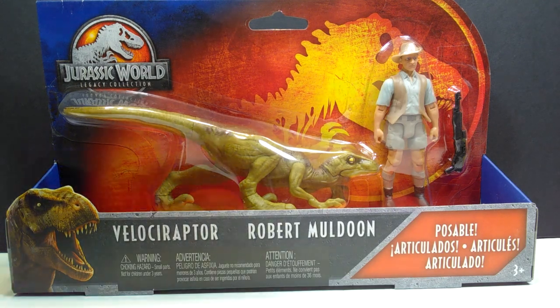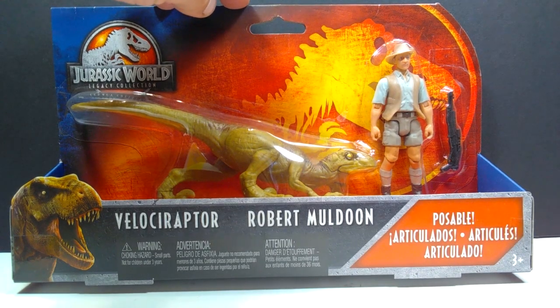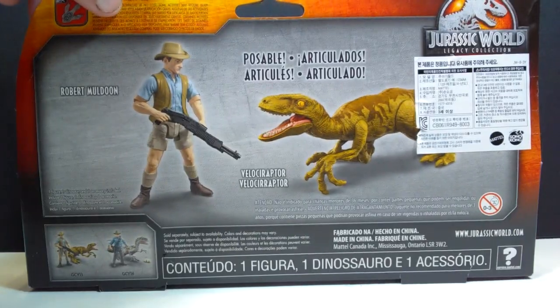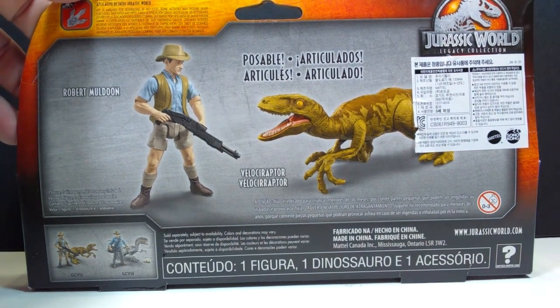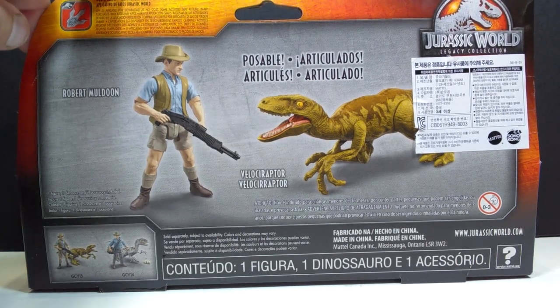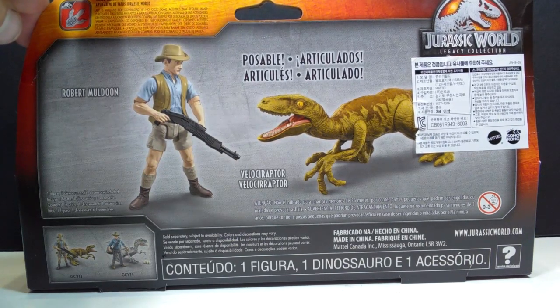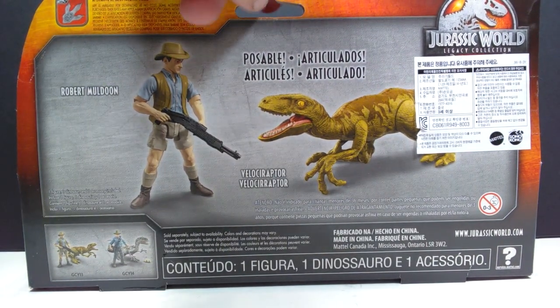So as you can see, as far as the packaging goes, it's pretty much your standard Legacy Collection packaging. You've got the Rex over there on the left letting out a nice roar and screaming at us, and then you've got the figure itself there with the JP Rex logo in the background. Unfortunately, we've got a sticker on the packaging over here that we cannot read, and then you can actually see the other Legacy story pack right there that I was just talking about with Alan and the female JP3 Raptor, which I really do want to get a hold of, hopefully very soon. And then some images here of basically what's going on with Muldoon and the Velociraptor. So let's go ahead, break this open, and take a look at it.